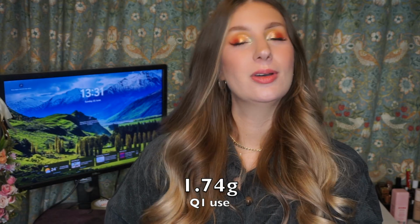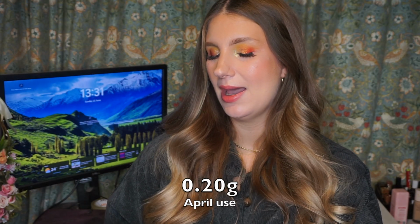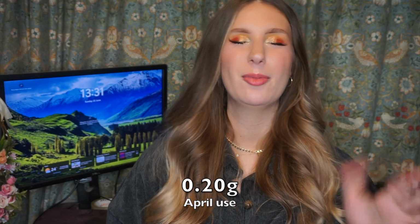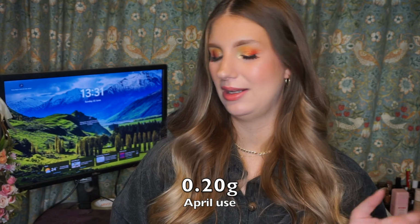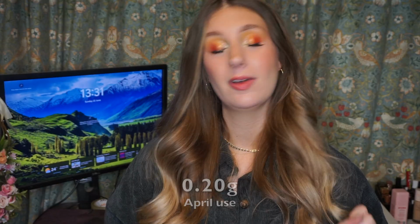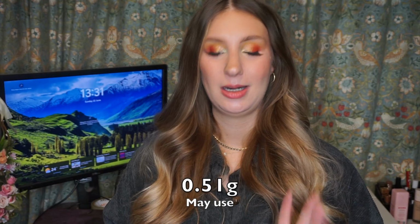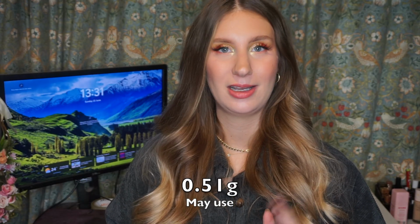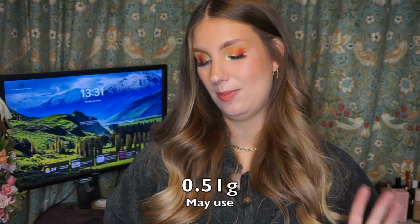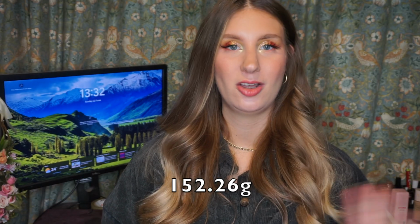For Q2 in April, I was able to finish 0.20 grams, so very happy with that. And then I did end up taking again some Franken out of it, but I'm not going to cover that. If you want to see how much I used for Frankening, you can check out my previous weight updates. But in May, I was able to finish all of 0.51 grams, which I'm so pleased with. I did use this palette a lot in May, so I was really happy to see above half a gram of use. And at that point, which was last update, the palette weighed 152.26 grams. So that was again last month's update.